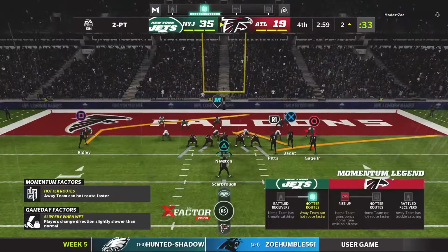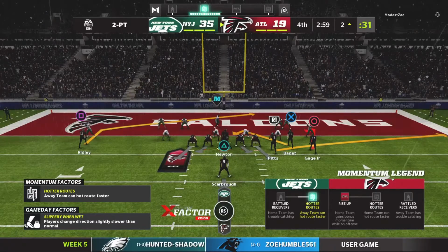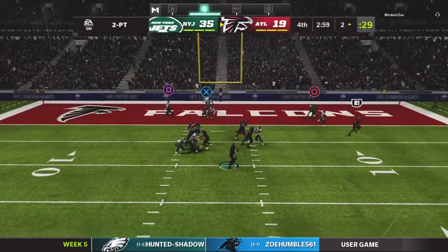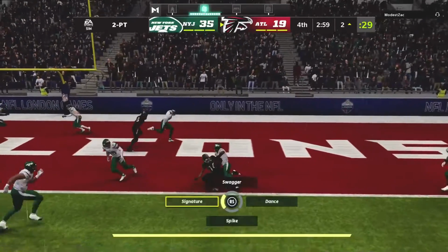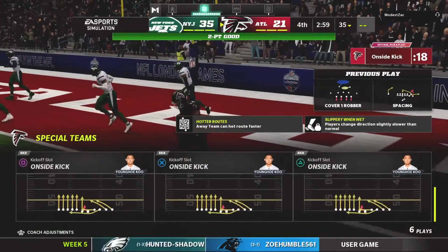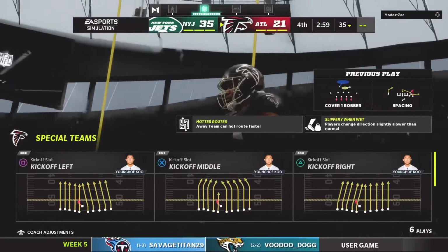Cam Newton now getting his guys ready to go for the two-point try. Cam looking to throw. And they're going to get the two-point conversion, caught in the end zone, and that cuts the lead a bit further.